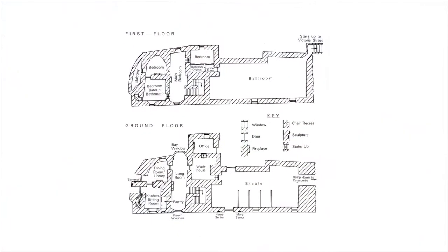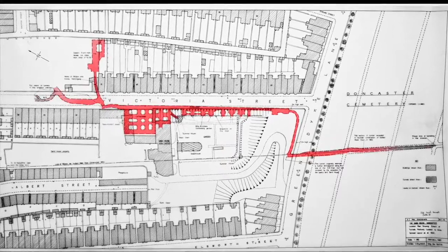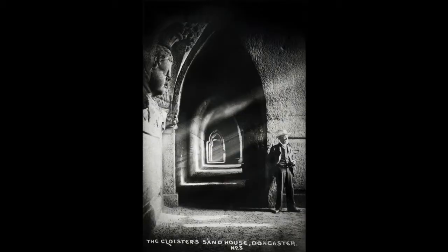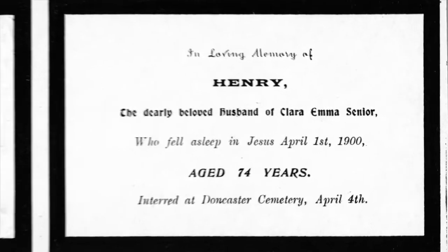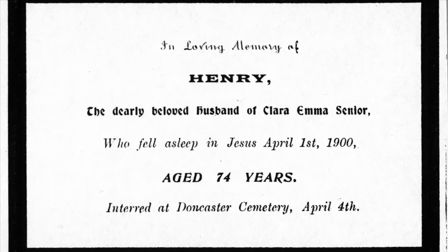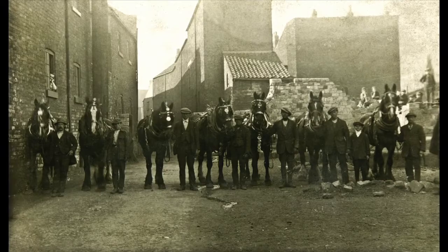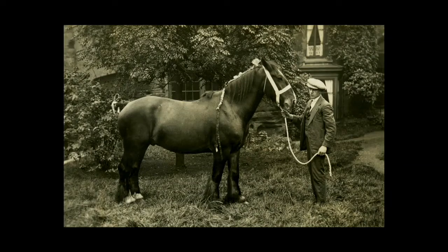Just as impressive as the Sandhouse were the extensive tunnels that Henry dug into the adjacent rock. These magnificent tunnels were carefully excavated and decorated with intricate carvings. After 40 years in his unique home, Henry Senior died and, in accordance with his will, the Sandhouse was sold. It was bought by Doncaster Corporation, who used it as a depot for the sanitary and cleansing department for over 3 decades. By the mid-1930s, the Sandhouse's condition was deteriorating and, after much debate, it was decided to begin landfill operations at the site.